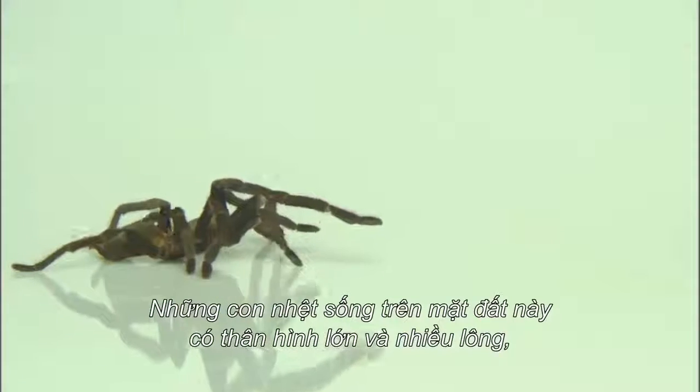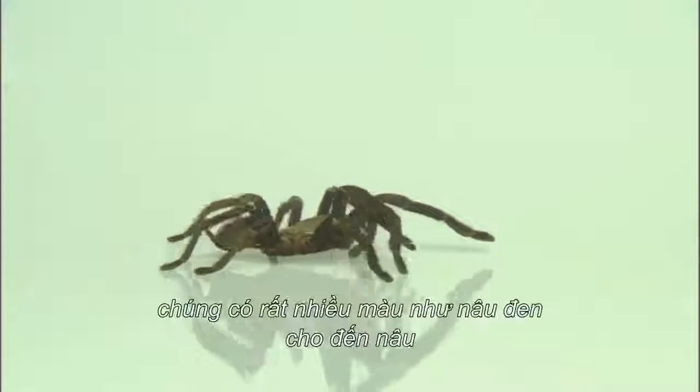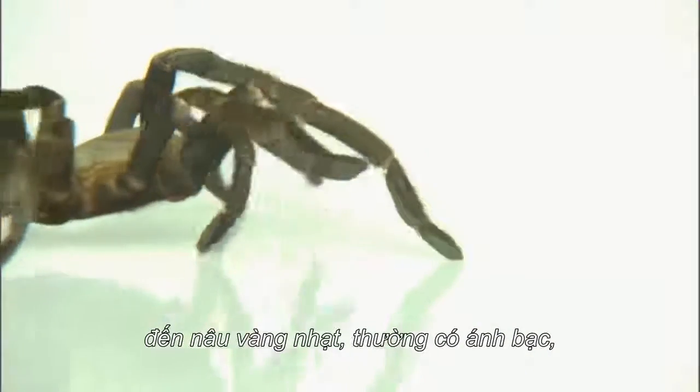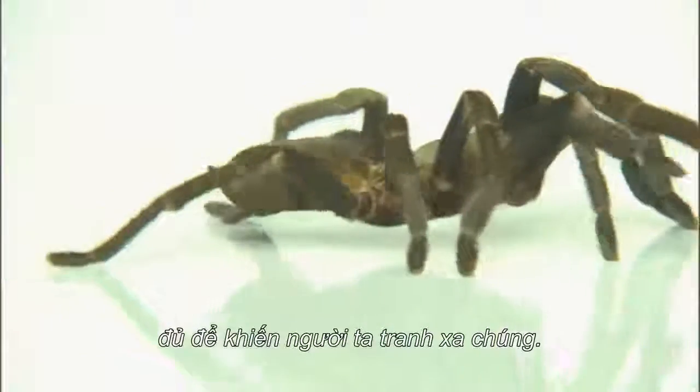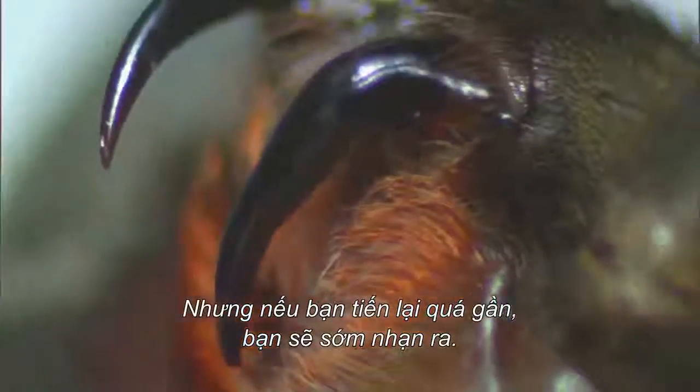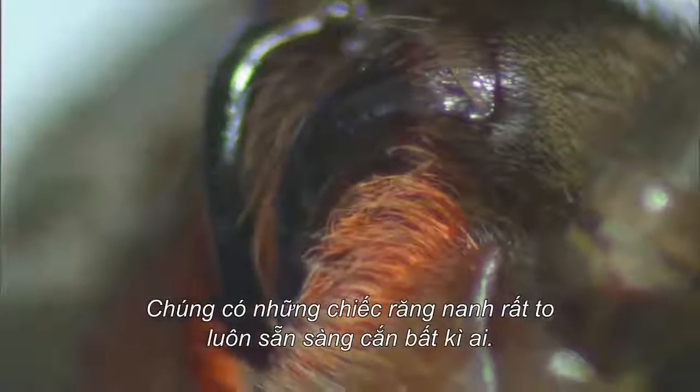These ground-dwelling spiders have a large, hairy body which varies in color from dark chocolate brown to pale fawn, often with a silvery sheen. Enough for most people to leave it well alone. But if you get too close, you'll soon know they have really big fangs and they're prepared to bite.